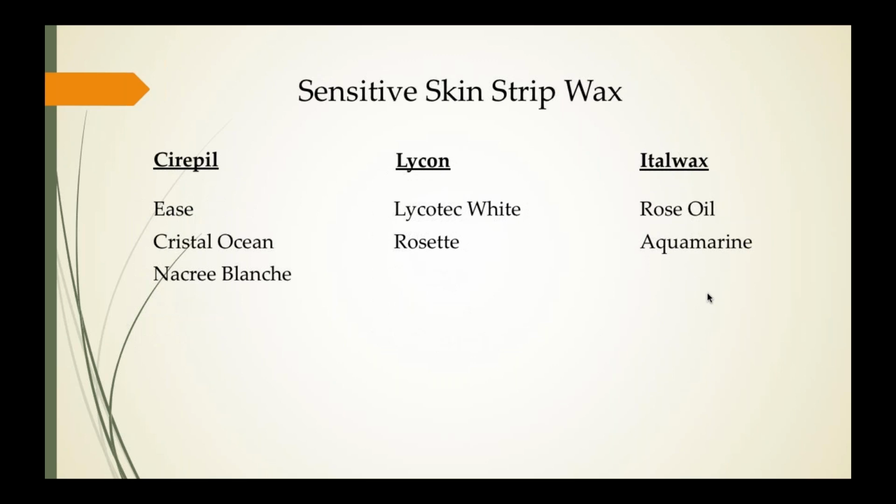Now the sensitive skin strip wax, Cerapill, we've got the Ease. The Ease has that titanium dioxide. Crystal Ocean and Nacre Blanc both have that synthetic resin in there. Moving into the Lycon, the Lycotech White has the synthetic resin. The Rosette strip has the titanium dioxide.